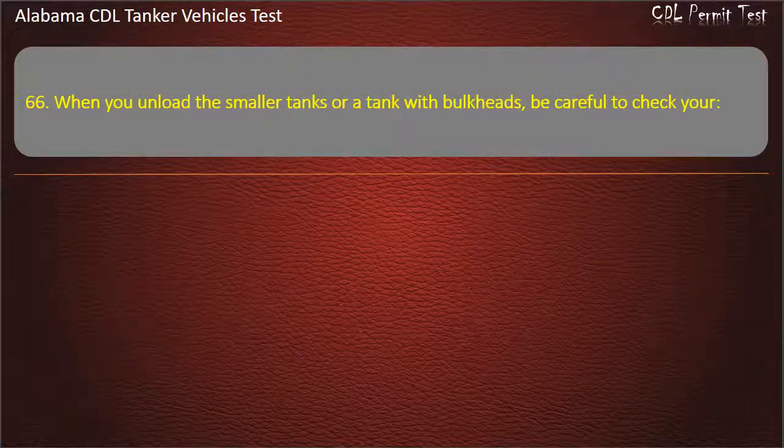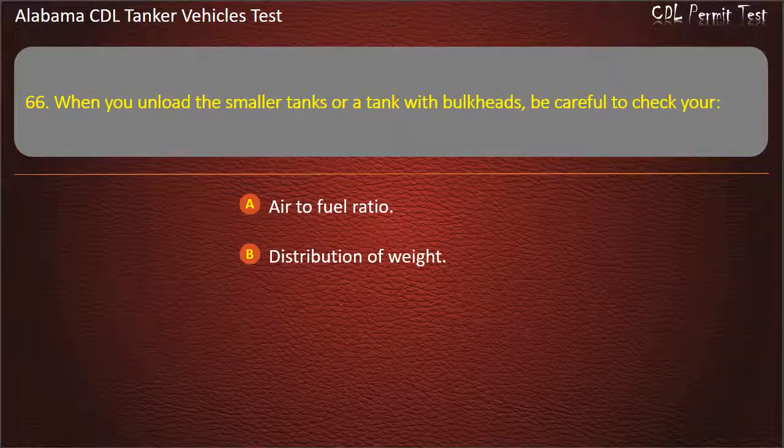Question 66. When you unload the smaller tanks or a tank with bulkheads, be careful to check your air to fuel ratio, distribution of weight, water content. Answer. Distribution of weight.